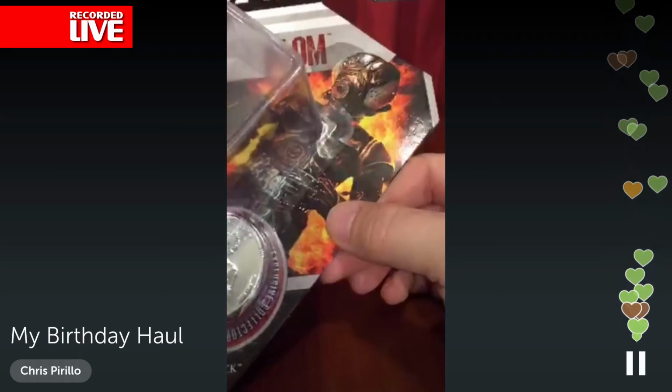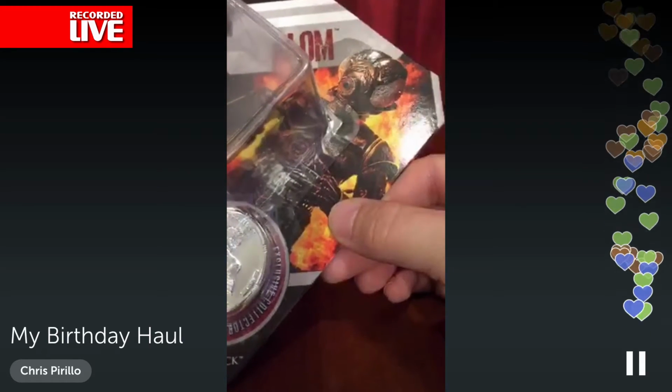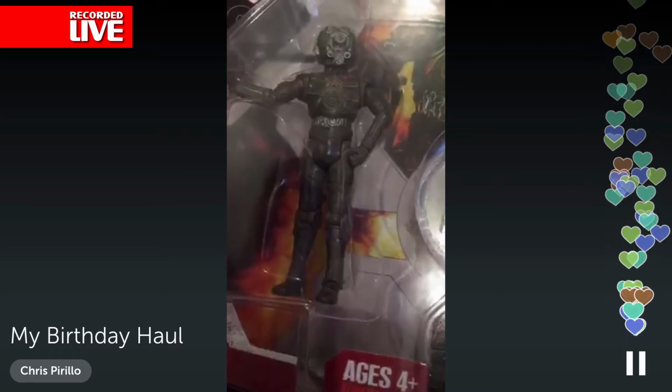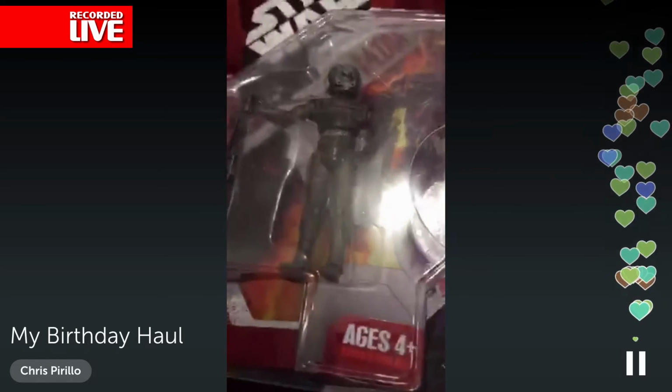Forlom. I was a huge fan of, and still am a huge fan of, androids and aliens and creatures and monsters and robots and cyborgs. So this is one of the reasons why I'm attracted to anything that looks a lot like that. Really appreciate the sculpt. The design on this one is absolutely amazing.